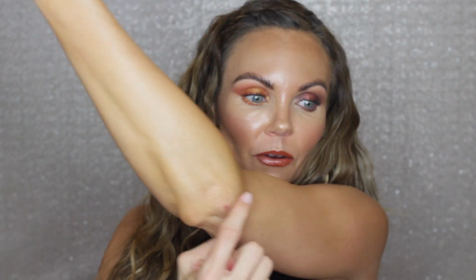Finally, of course, we have the swatches of the actual palette. My arm is crooked, so it was kind of hard for me to take pictures of my left arm. I broke my arm when I was a kid, and I have this big bump on it, so when I was trying to lay it flat, it just looks really funky, so I'm sorry.